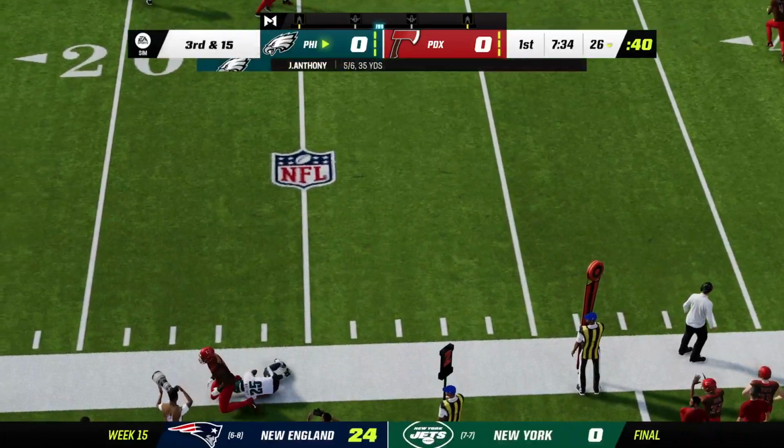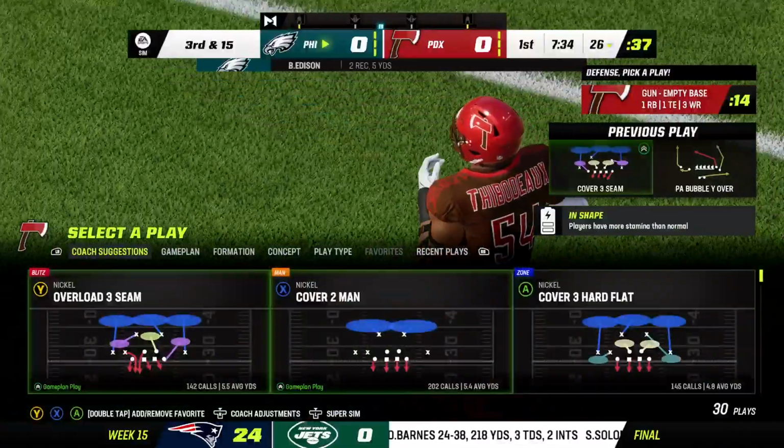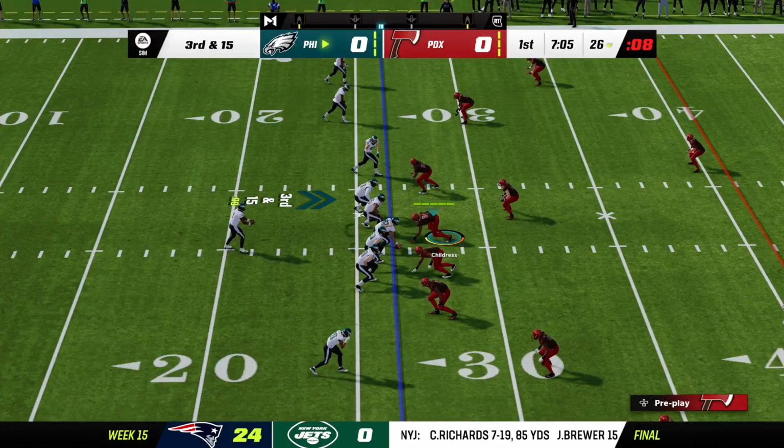Here's a throw out wide, complete to his running back right side. 1 yard is the loss. They back up even further to a 3rd and 15. Tall task ahead of him here, needing a full 15 yards to move the chains.